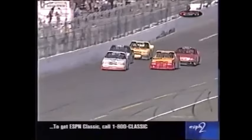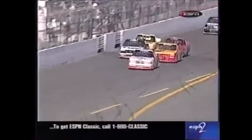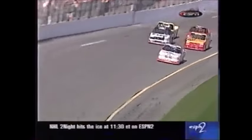Oh, Andy Houston way low. He almost crashed coming up for me. Here comes Mike Wallace in the lead. Mike Wallace, 2 years in a row, is going to win the first race of the NASCAR Craftsman Truck Series and the inaugural Daytona 250.